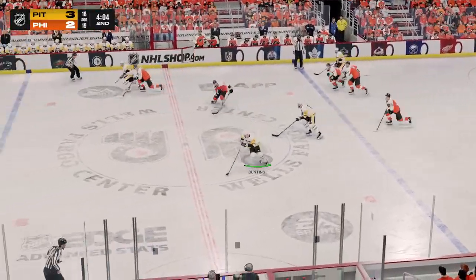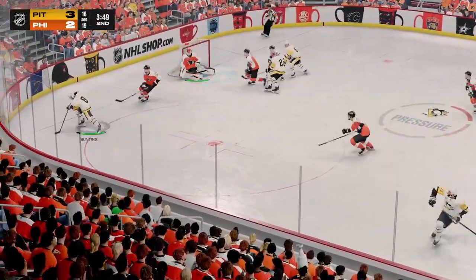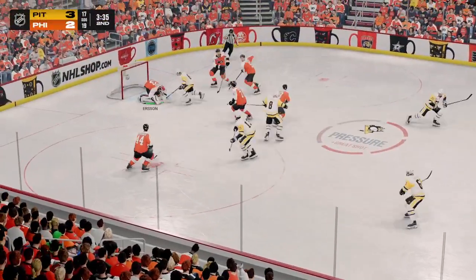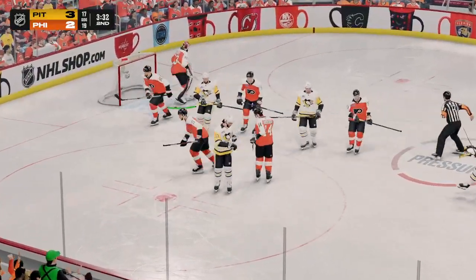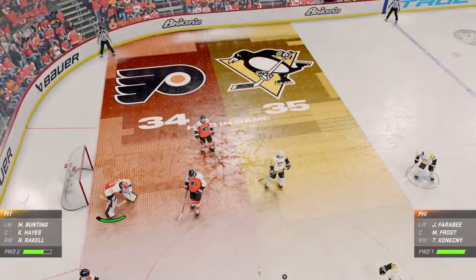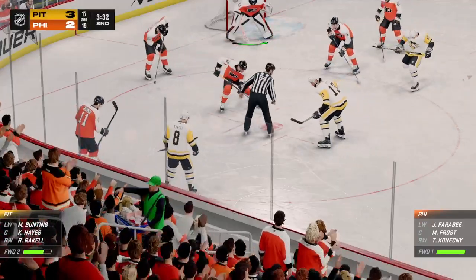Pittsburgh's got the puck inside the defensive zone. Oh, look at this. Here they come. They've got numbers. Oh, what an effort giving up the body there. And the goaltender grabs that one for a whistle to try to slow things down here. Late goings of this period. Pittsburgh's got a 3-2 lead at this point.